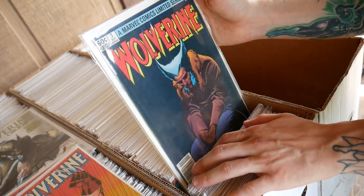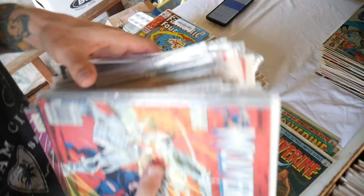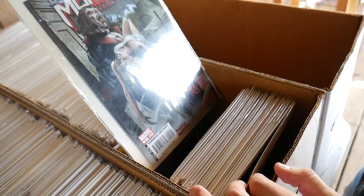Oh, the Frank Miller run. Oh, that's sick. How much would you want for those? $1 a piece. $1 a piece for all of these? 33, and then 34, 35, 36. Horror Friday Night. Whoa. Yeah, that's all that horror stuff, isn't it? How much would you want for all the horror stuff? Show me a number.